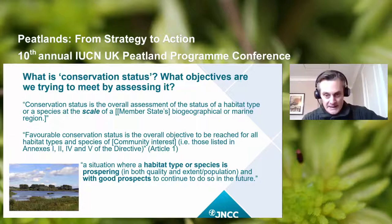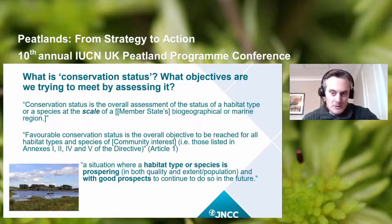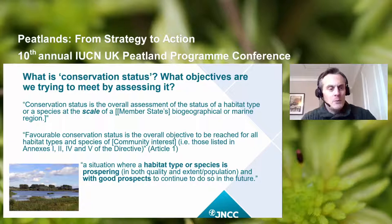There's also wider European level assessment under the European Commission's work on mapping and assessment of ecosystem services, which has been developing a wetland typology and a wetland layer, looking at the importance of wetland ecosystems and peatlands at the European level. But my presentation is really focusing on assessing the conservation status of species and habitats in the context of what is favourable conservation status under the EU Habitats and Birds Directives.